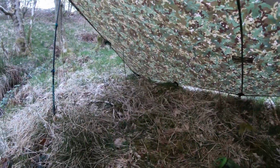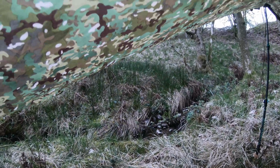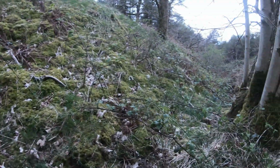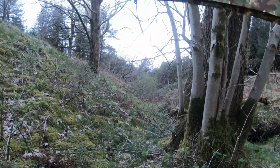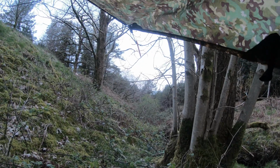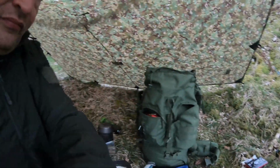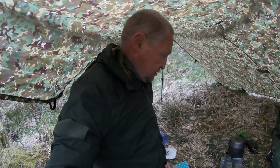Bedding's all packed. I've left the tarp up because the sky is very grey, just in case we get a bit of rain. As I was saying, that's nice. It's getting nice and clear over there in the distance. I'll cook and eat this, then we'll come back when we're on top of another hill.